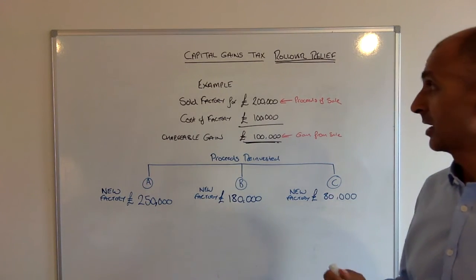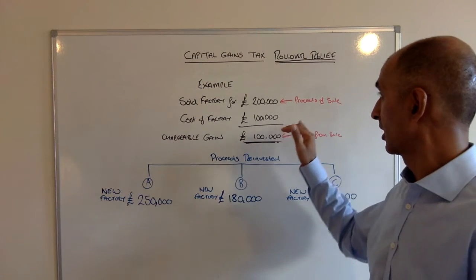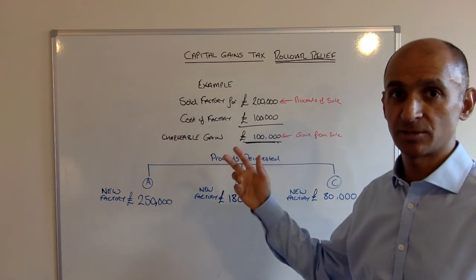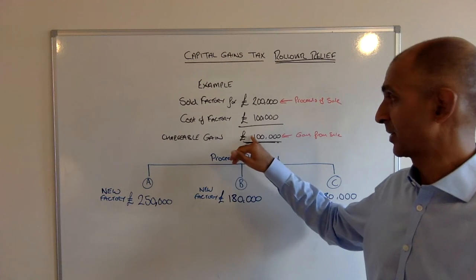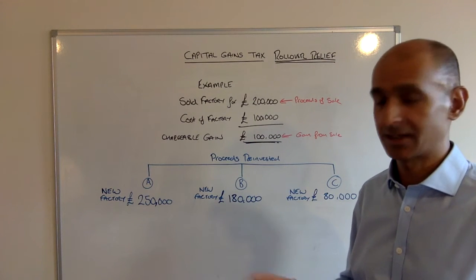So there are 2 things to think about when looking at capital gains tax rollover relief. What are the proceeds of the sale and how much of the proceeds were reinvested? Any proceeds that are not reinvested have to be taken off the chargeable gain, and those can't be rolled over, and I'll explain what that means.